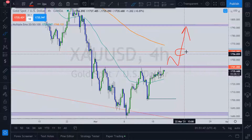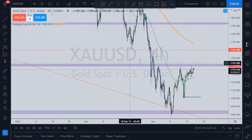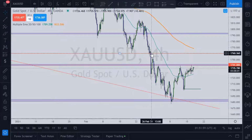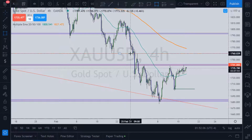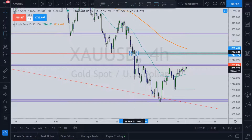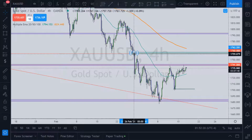Now I'm talking about targeting here now, so don't think I just got crazy all of a sudden. So let's mark this area because this area has been used for both support and resistance. You know, this is a key level. So let's mark it out. Okay, we'll mark it out here. All right, again, we're looking at 1760. Okay, we're looking at reaching 1760.